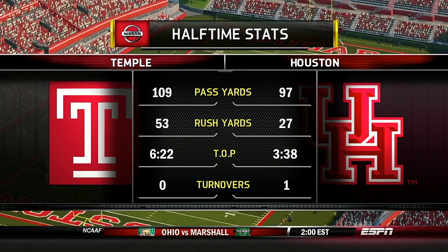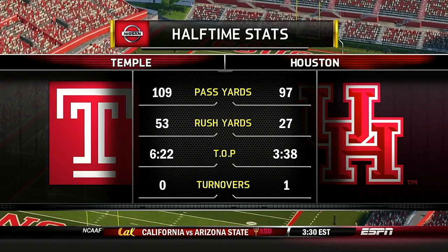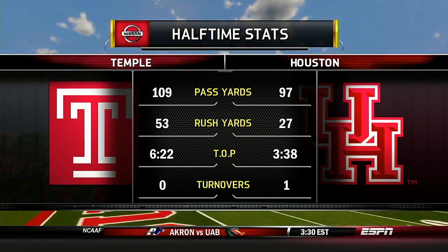How about we bring a blitz with everybody? Just don't even cover anybody. Just bring everybody. Bring the house. You know, try to do something a little bit out of the ordinary. Try to get a spark going for your ball club.